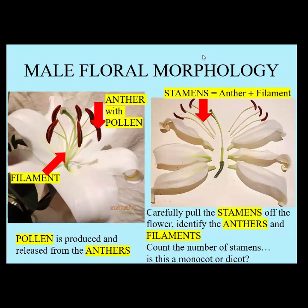And what I'd like you to do next is now the male part of the flower. I'd like you to pull the stamens off. Emasculate the flower, please. That means the entire filament and anther. Pull it off. All of them, and count. Six again, very good. So you see the very distinct anther and filament on that.